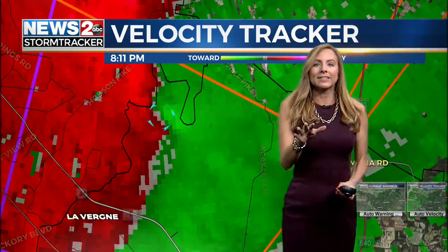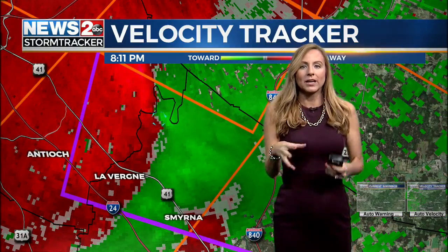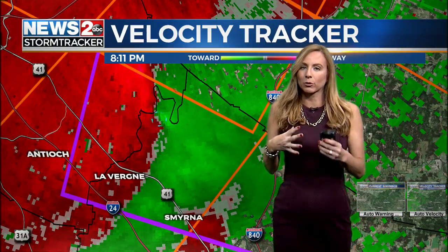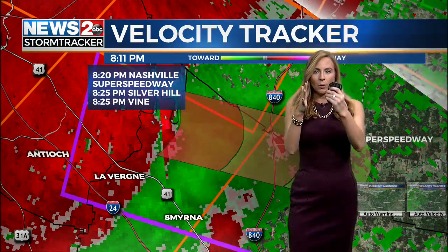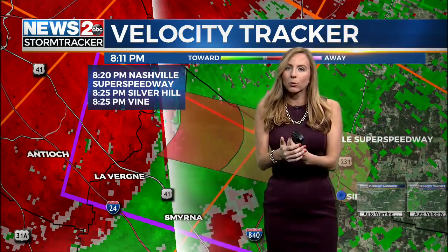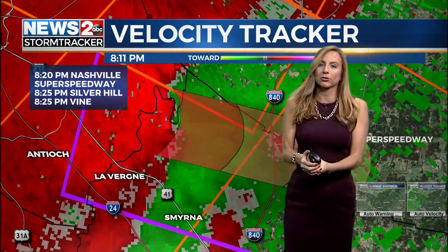Here's the other thing. It's now 8:11 at night. It is dark out there, folks, so you're not going to see the storm if it is actually happening, okay? So that is really important. The other thing is it's going to have torrential downpours with it, so it would be rain-wrapped. And the other thing is wind gusts are in excess of 60 miles an hour with the storm. So you're also dealing with strong winds out ahead of it.